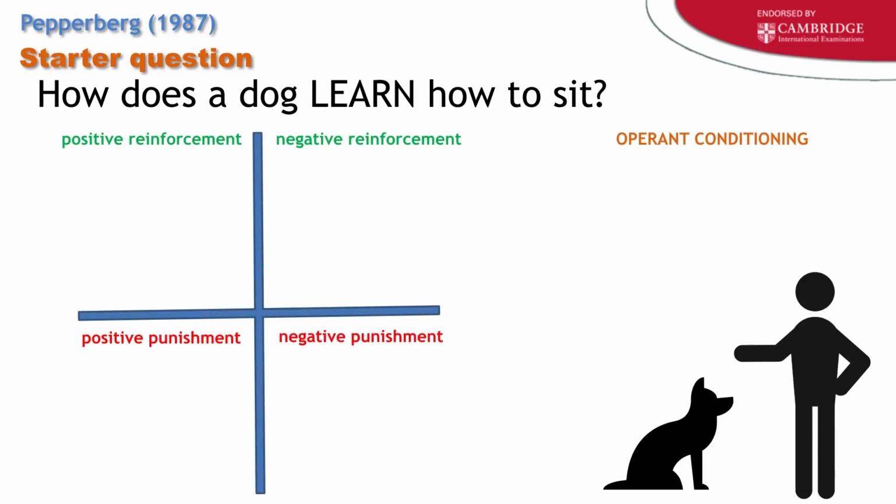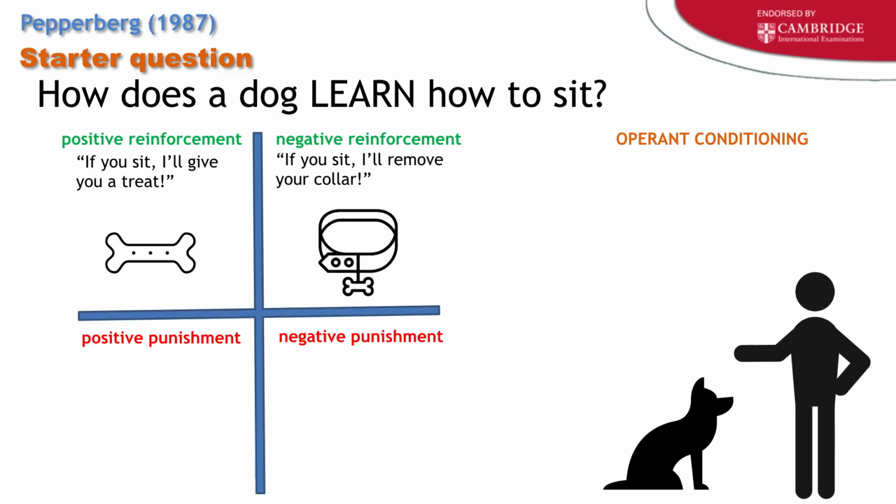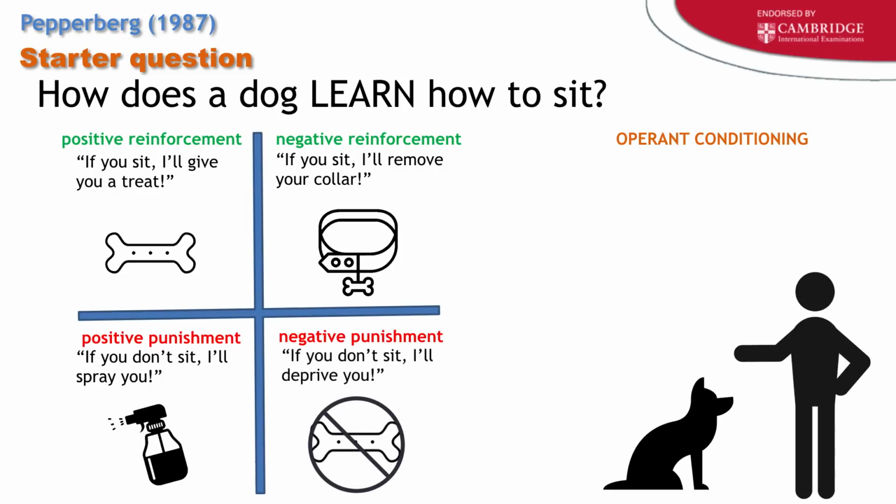So how do you get a dog to learn how to sit? You do various things that motivate the dog. You could give it a treat. You could remove something it doesn't like. You could use presentation punishment, or you could remove something that the animal likes. Two of these things are more preferable, of course, because you don't want your study to be unethical.